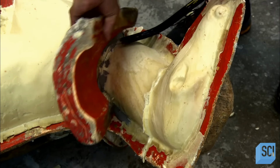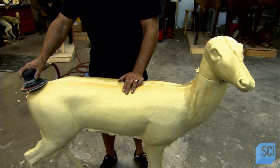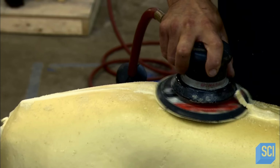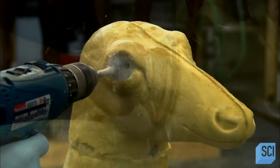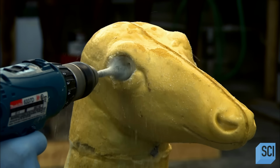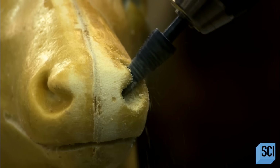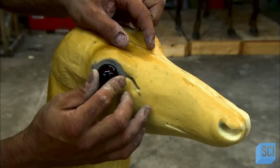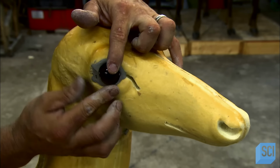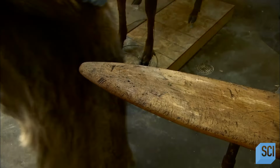Some foam seeped out between the two halves of the molds and between where the head meets the body, producing seams which workers now sand flat. Using a round drill bit, they make 1-inch sockets for eyes. Then, with a miniature router bit, they drill out nostrils. They glue a glass eye into each socket with a bit of wet clay. When the clay dries, the eye is set securely in place.